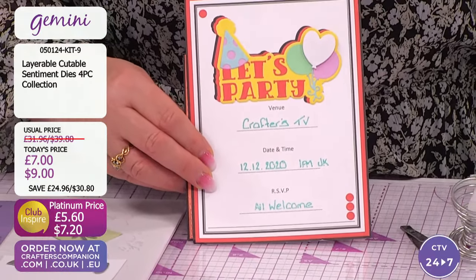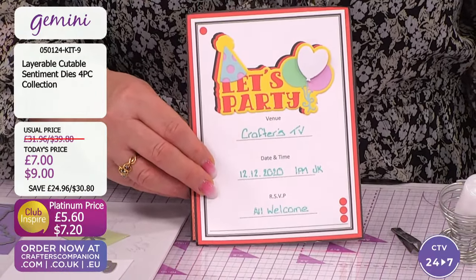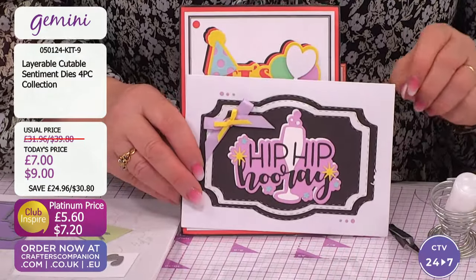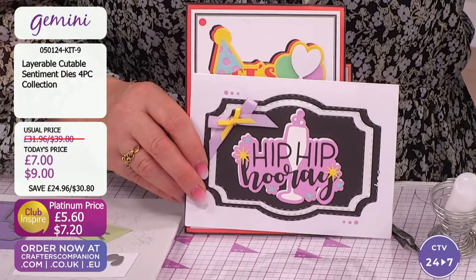When was that party? There's a party when? At Craft... 12th of December 2020. Okay. I wasn't invited to that. You weren't, were you? No. Hip hip hooray. I wasn't even here. I like this one.